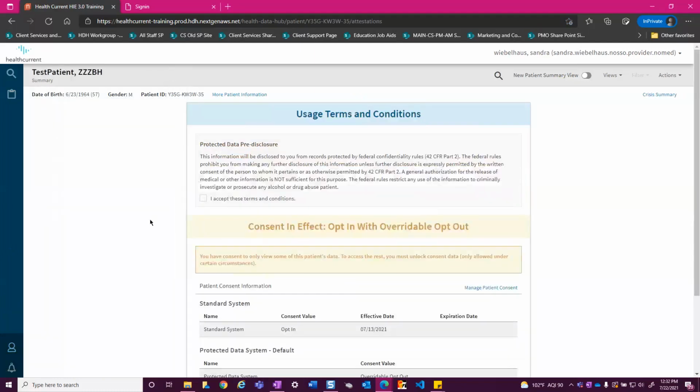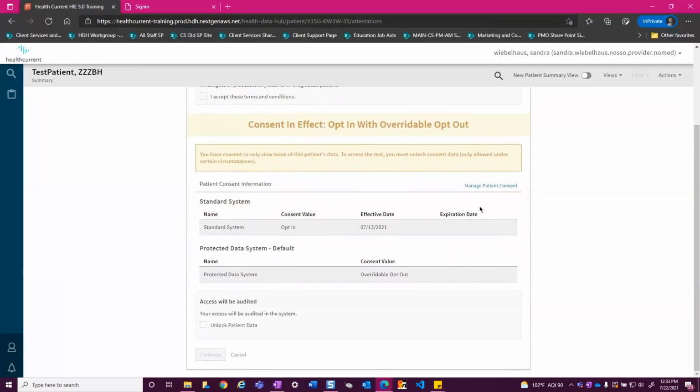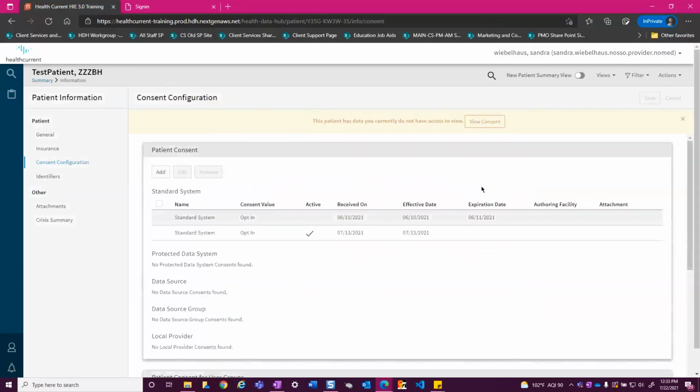When you first log into a patient that has protected data, it's going to give you this usage and terms pop-up, and you have to manage this first. If you are a consent manager at your organization, then we're going to want you to manage the patient consent by going to this little link that's here. And then we will also show you how to break the glass during this demo. In this case, I am a consent manager. The patient has given me consent to manage the consent and to view their data.